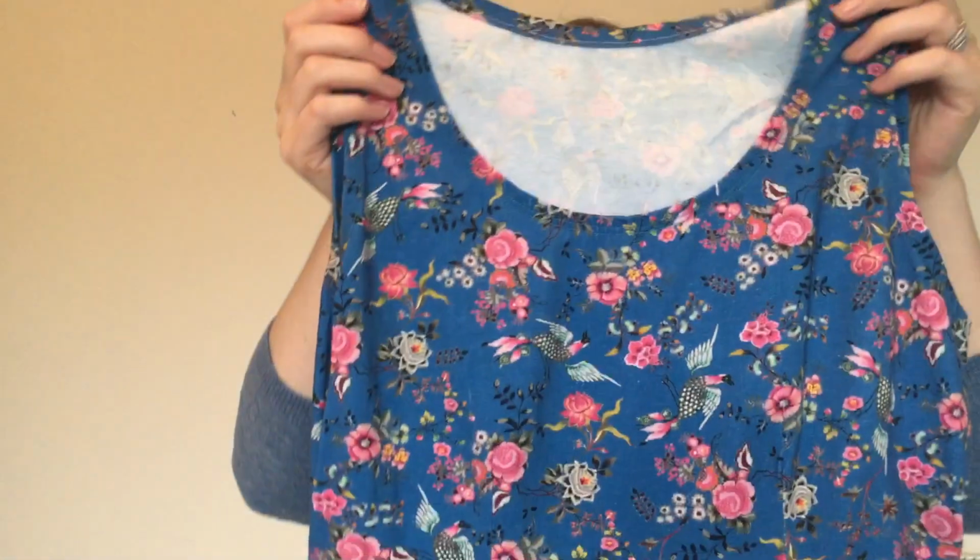I did move the dart slightly across in this version because I found that the one before, they were a little too far over, so I moved this over slightly, but other than that it's exactly the same as the previous dress.